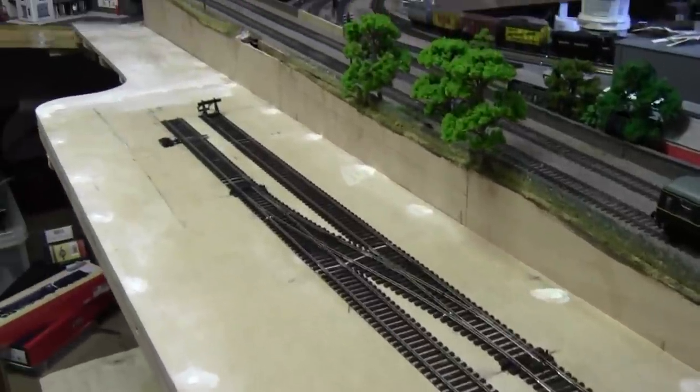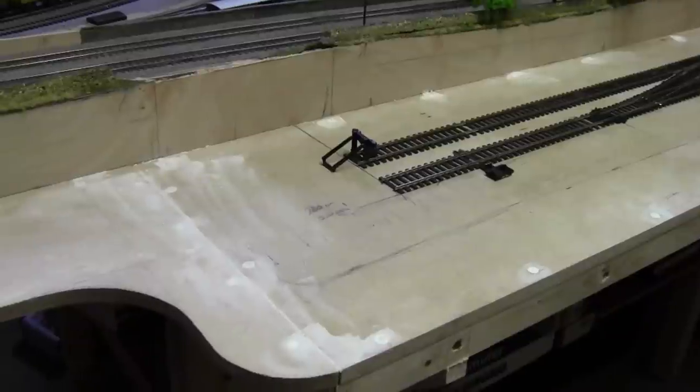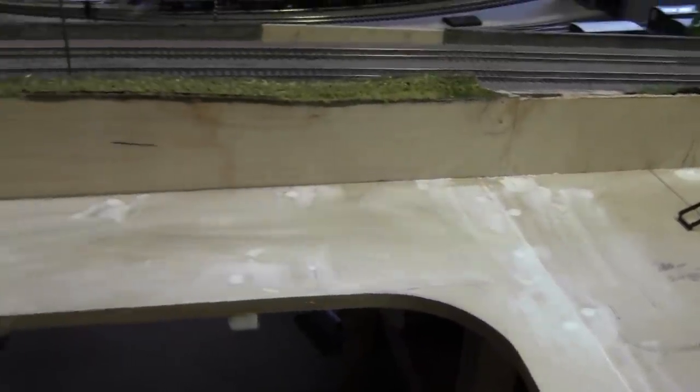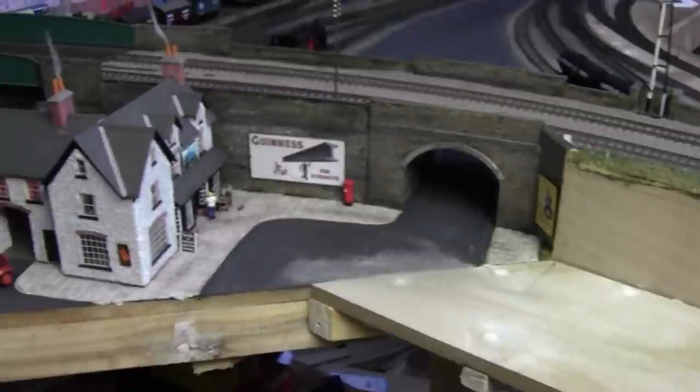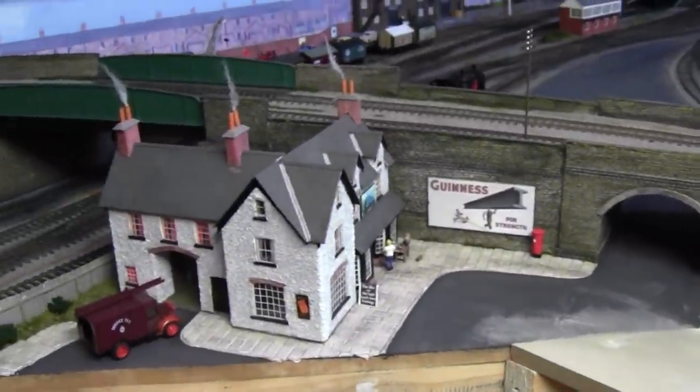So this is this view, and this is the other end. So as you can see, we've got a little road which is going to go in straight to the pub. I could do with a drink right now.